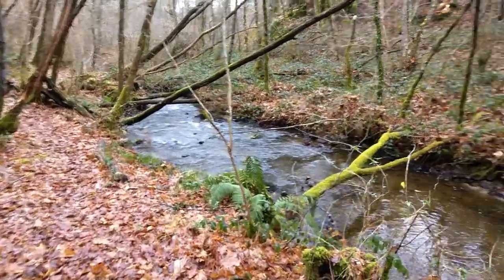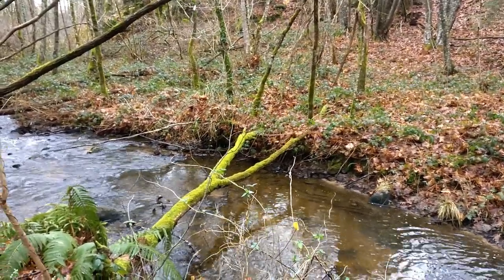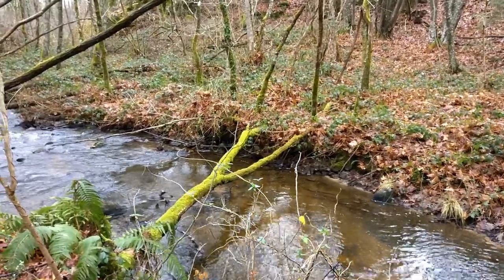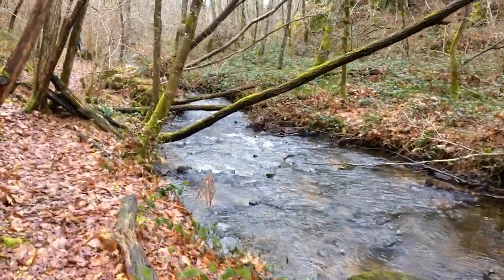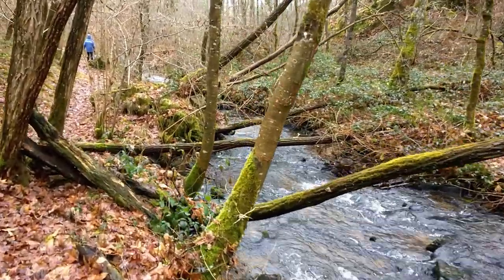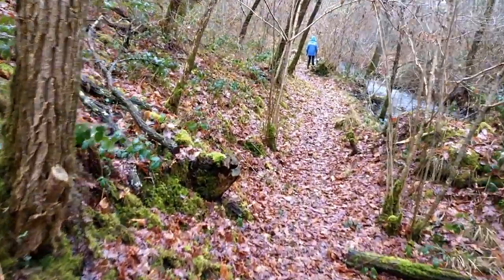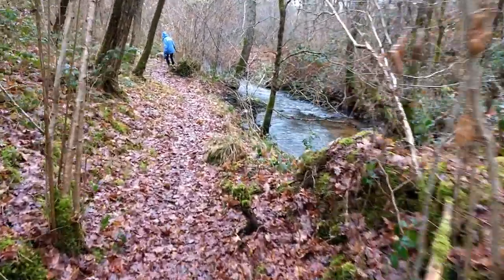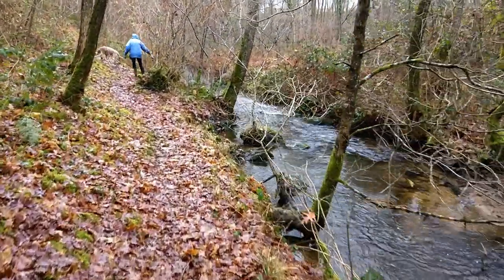I have panned this stretch as well for gold. There are some mines further up, so I hoped I'd find something in here, but so far nothing. Heavy minerals, yes, and in fact I consulted one of the local gold panning experts, and he told us that there isn't any gold on this river because none of the villages along the river have the word gold in them. So apparently many of the gold bearing rivers, the villages have Au or Laurière or something relating to gold.